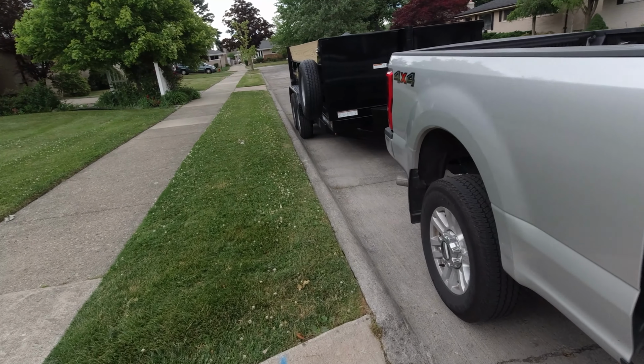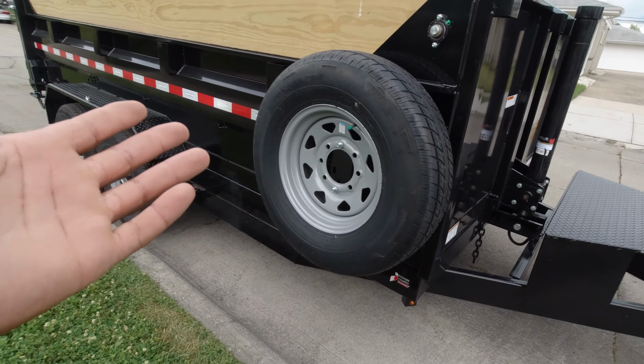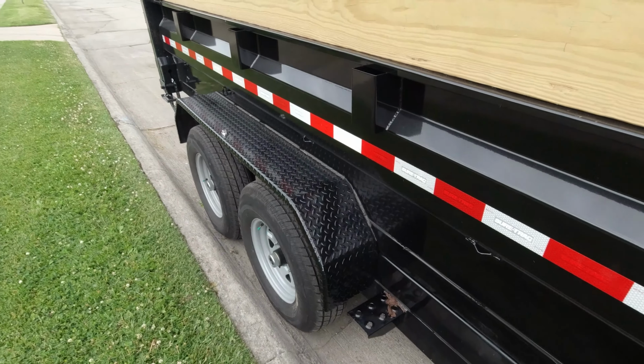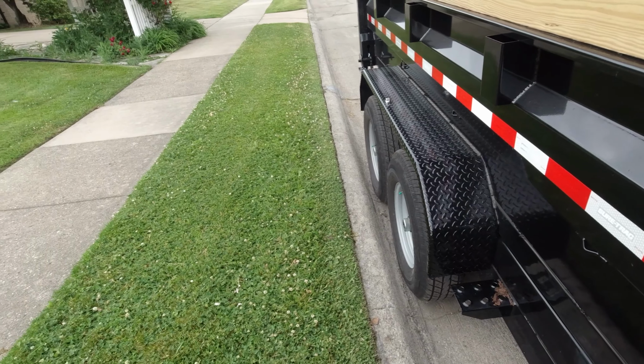Now our trailer is our short track dump trailer. It is a 14,000 pound rated trailer. The trailer itself weighs about 4,000 pounds, and we have a load of brush in the trailer. But anyway, we're gonna get on the road. See you guys once we're on the road.